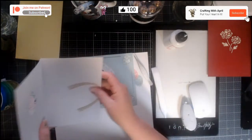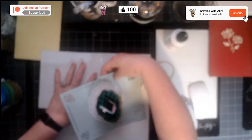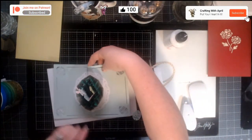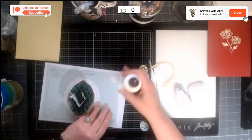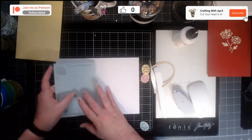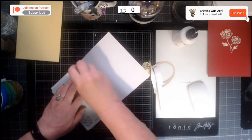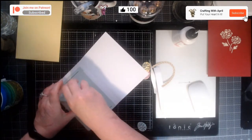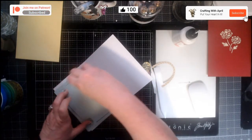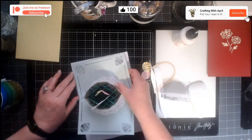And now we're ready to put it inside. I'm going to do my handle last. We're going to put it inside the card. So we're going to open up that card base. Actually, I'm just going to fold it flat. And you can use wet glue or tape runner, whatever you want to use here. And I'm just going to use my tape runner. I'm going to line that up.